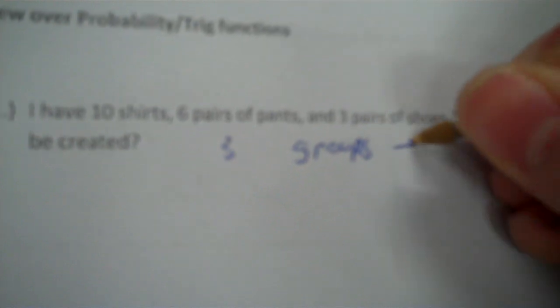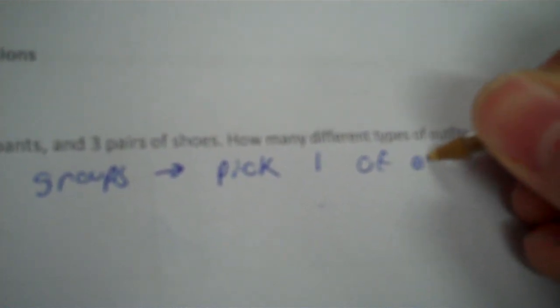Okay, I got 10 shirts, 6 pairs of pants, 3 pairs of shoes. How many different types of outfits can be created? So we have 3 groups, and we are picking one of each. Pick one of each. Okay, so that's going to be the counting principle.